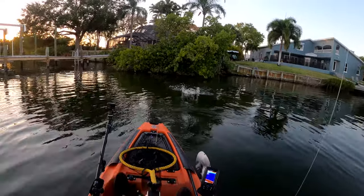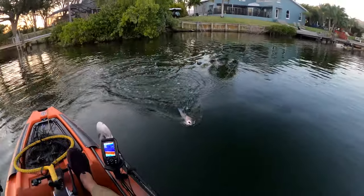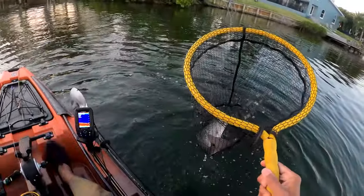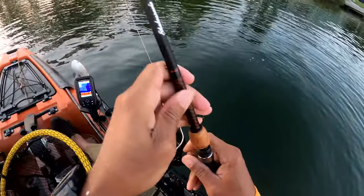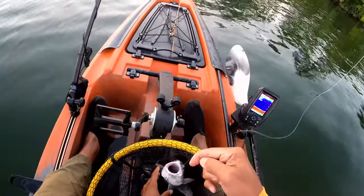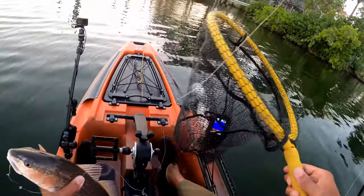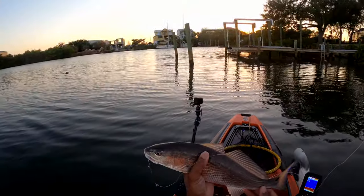A little snook. No, a little redfish. Yeah, little redfish. He's definitely not big enough to keep, but he is a redfish. Nice little red right there.